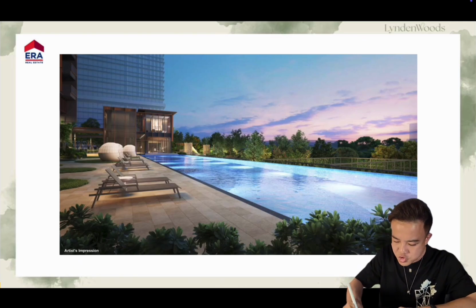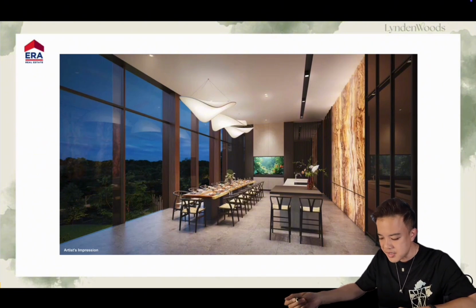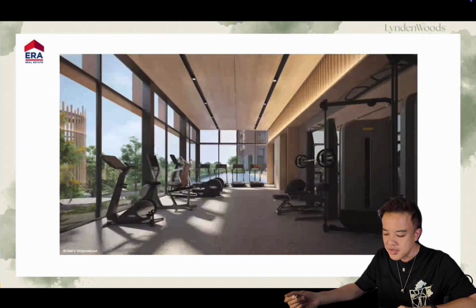The function room, the gym is here. 30 pax function room, very nicely decorated for you to do your hosting. This is a smaller room called the social lounge, about 15 pax right beside the swimming pool. This is the gym. The capacity can hold up to as much as 20 pax, with all the equipments.